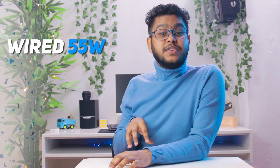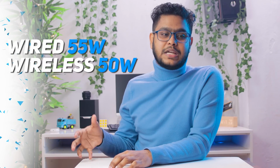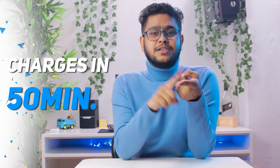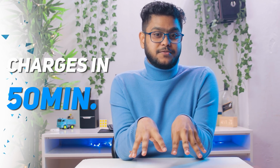Now back to the Mi 11, this phone supports 55 watts of wired charging and 50 watts of wireless charging, which means you can charge your smartphone within 50 minutes whether you are charging with wired or wireless charging, which is literally impressive.